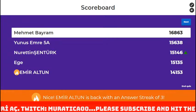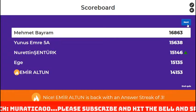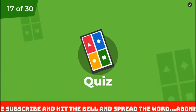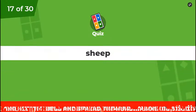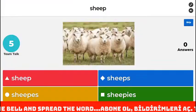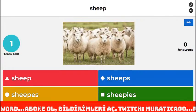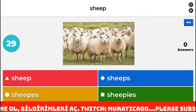And let's get to the next question. Here we go. Question number 17, 2000 points. What is the plural form of sheep? Sheep'in çoğulu hali nedir arkadaşlar? Sheep, sheeps, sheepes, sheepies. Which one?